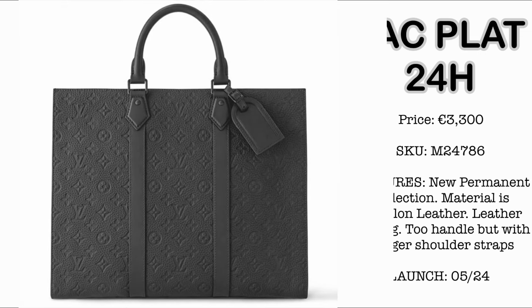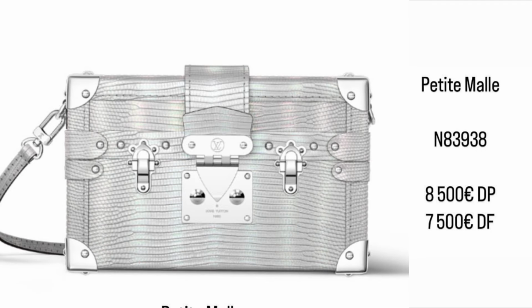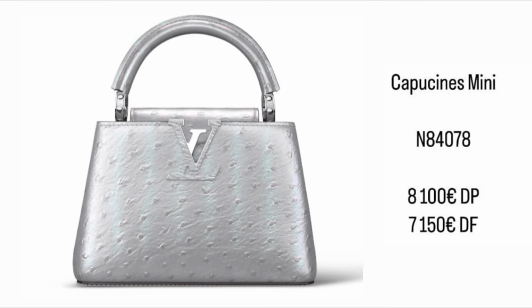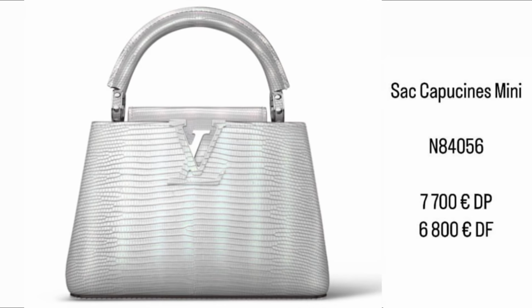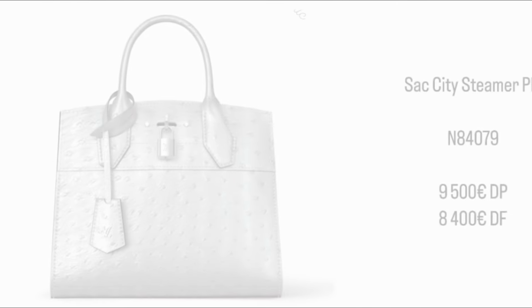Guys, I'm also putting these exotics. So these exotics are already available. Please check with your CA. So first we have the Petite Val. We have the Capucine Mini in this ostrich material. So we have the prices over here. And then we have the Capucine Mini. We have SKU. So guys, if you're familiar what is DP versus DF, please help us out. Kindly comment down below. I'm not really sure why they have different prices.